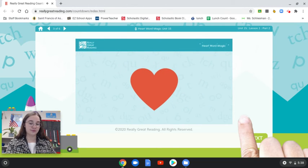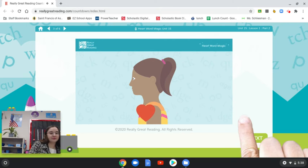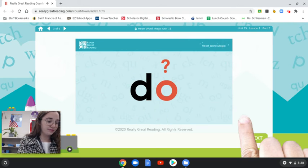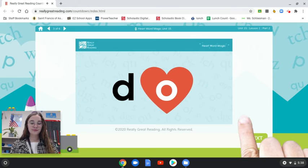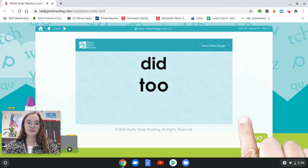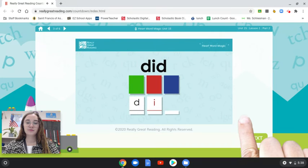In this unit, we will learn 3 more heart words. Remember, heart words are words we will learn and know by heart. Some of these words have tricky parts that we have to remember, but we can read some of the parts using our phonics knowledge. The heart words in this unit are did, to, and will. Let's look at them now. Did. D-I-D. Did. We can read this whole word using our phonics knowledge. D-I-D.